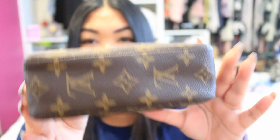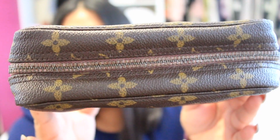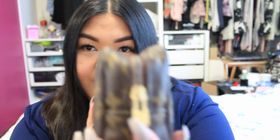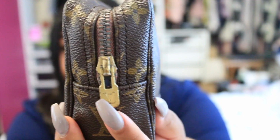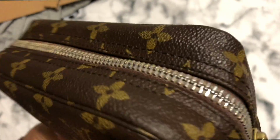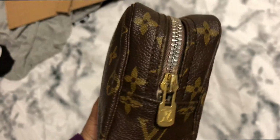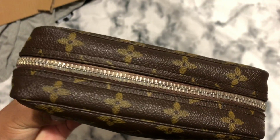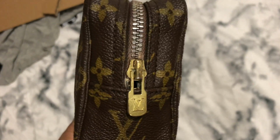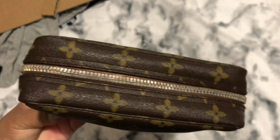I might just have to go over it with some brass cleaner because the zipper could use some work, and also the zipper pull here. It's with some brass cleaner, and you can tell by the shine it looks much better. I'll probably go over it a couple more times. Since it's such a vintage piece, the brass isn't going to be as gold as the zipper pull, unfortunately, but at least it has a really nice shine to it.